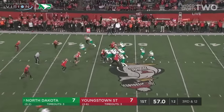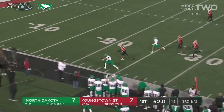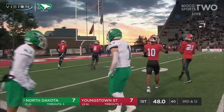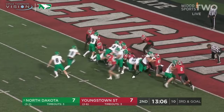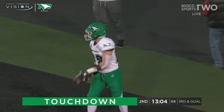Rumfo, shotgun. He's looking for Belquist. Belquist adjusts. Boy, how about that? Belquist just running around wide open, gets separation from the defender, and a big first down inside the 20 for North Dakota. Scored last week on a tush-push shotgun touchdown. Gavin Zebarth says, I'll take this one. Zebarth into the end zone.